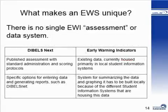The installation and implementation of an EWS is very different than how most MTSS data systems are developed. Typically, a student assessment is something that is developed and set up by an outside agency, vendor, or assessment company, and then a school system uses the developed materials and accompanying database to gather the data.